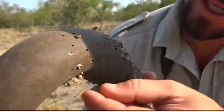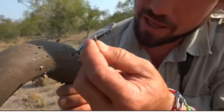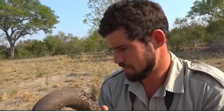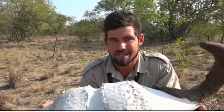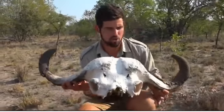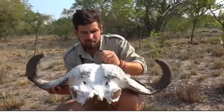You can see the tiny little holes, as well as the larval casings where the little insects would have left their dung and droppings after feeding on these horns. And it just goes to show how not much goes to waste out here in Africa. There's animals designed to make sure that everything is utilized, even the keratin sheath of the horn, which would have actually been huge. It would have bulged up quite extensively, especially on the center of the skull.